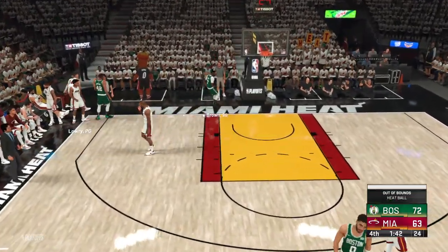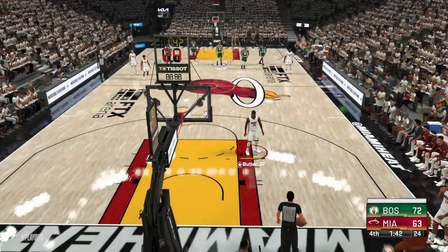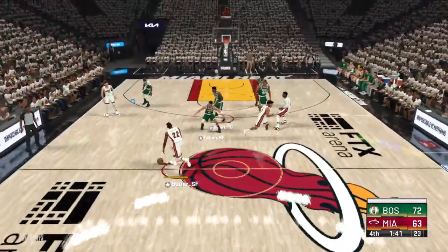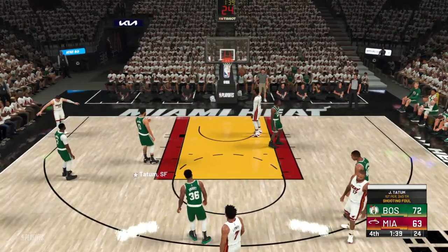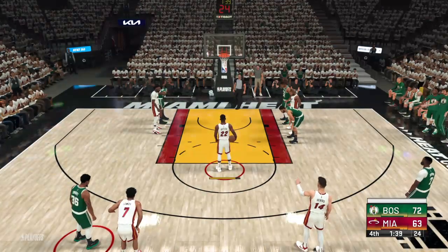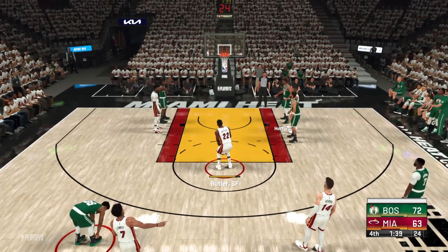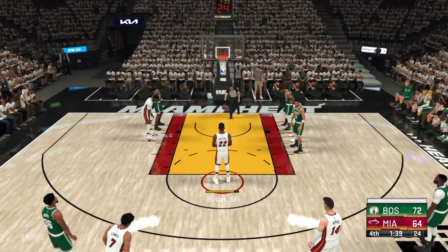And it's out of bounds. They say it was last touched by Brown. Heat have gone 5 of 11 from the field in the fourth quarter. Three-pointer, Butler. Oh, and he almost had a 4-point play right there, but he'll go to the line with a chance for 3. Good idea by Butler. Draw the contact while shooting. Get to the free throw line.